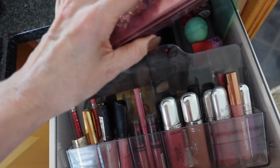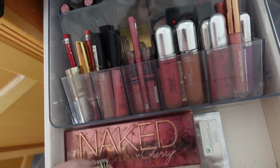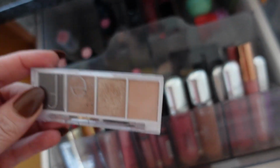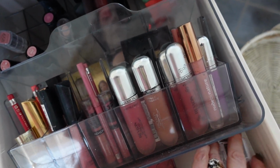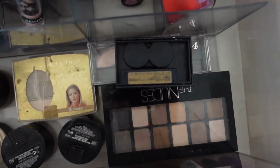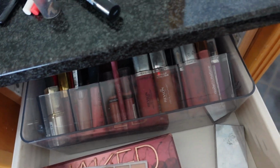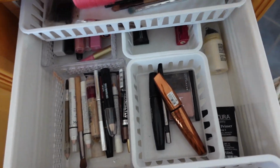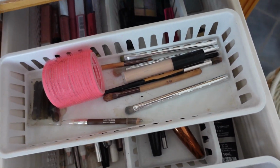So I'm just going to put the palettes here. This is my other e.l.f. palette that I really like, but I don't use it as much because I don't use those colours as much. A few things under here. But anyway, I'm going to do this another day because there's not that much. I can't even bother doing it today.